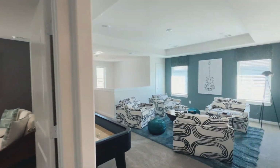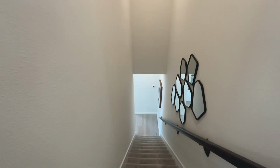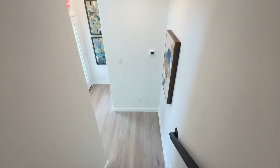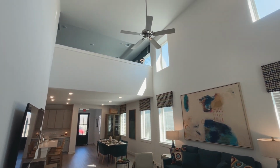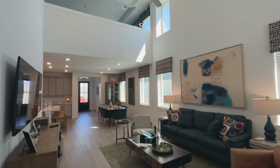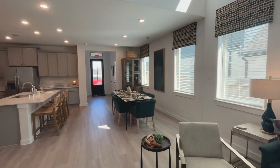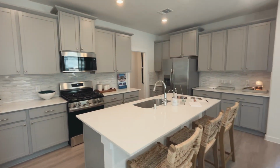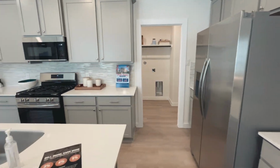4-bedroom, 2.5 bath, $370-ish thousand. And depending on when you watch this video, just ask me about the current promotions the builder's having, because sometimes they do an interest rate promo or just off the price of the home or covering closing costs. So definitely reach out to me. If you're interested in this plan, I can let you know what the current incentives are. And then stay tuned. I'll tell you a little bit more about Emory Glen.